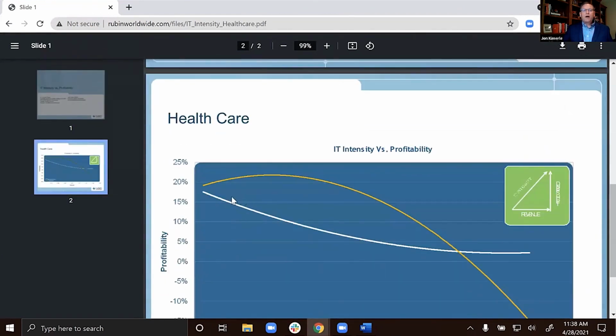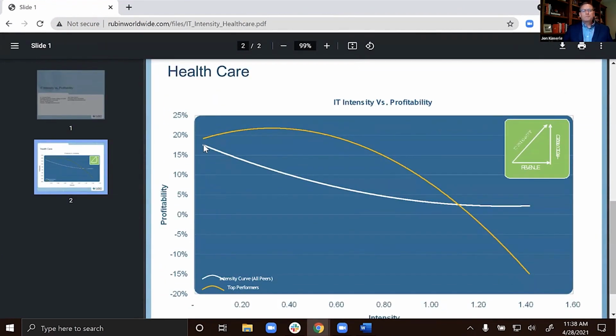Interesting, this curve, if you look at the white line, which is all performers, again, profitability here in IT intensity, it's Dr. Rubin's way to articulate the relationship between IT spend as a percentage of revenue and expense. So all performers, fairly simply, the more you spent on IT, the less profitable you were. Now, the top performers, there was a little more of this sweet spot, but in general, the overall trend was very quickly, the more you spent, the less profitable you were. I think this is very interesting, and I think it's very supportive of some of my experiences over the past 3 decades.